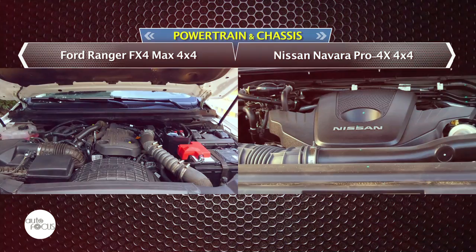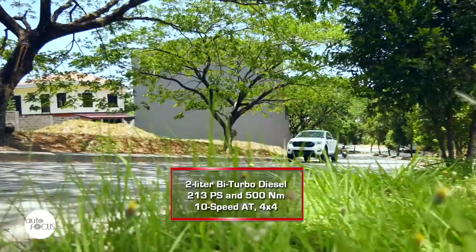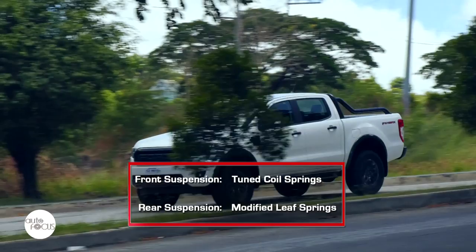Underneath the hood of the FX4 Max is a 2-liter bi-turbo diesel engine capable of generating 213 PS and 500 Nm of torque. This is attached to a 10-speed automatic transmission and 4x4 drivetrain. The suspension features new 2-inch monotube Fox shock absorbers on all 4 wheels, with coil springs in front and modified leaf springs in the rear.